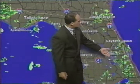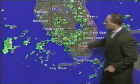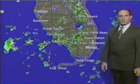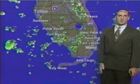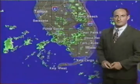South of Orlando, on over to the seacoast, storms here rolling in from the southeast, so they're actually moving northwestward. Same thing on the south side of Florida, too, from Fort Myers on back through western Dade and Broward County. And there'll be more Fort Myers and Naples where that came from, because there's a line of rain just getting ready to nail you probably in the next hour or so. What's happening out west? Let's find out with Mike.